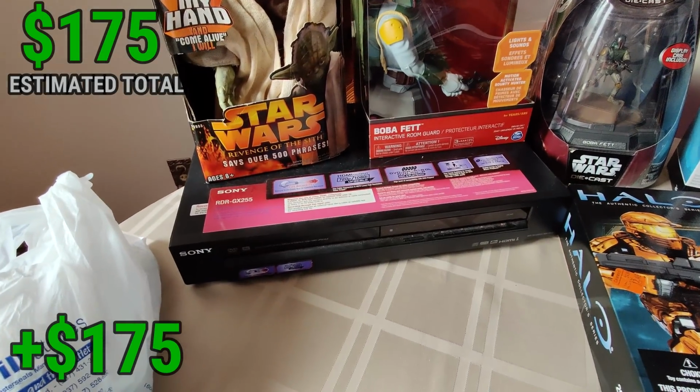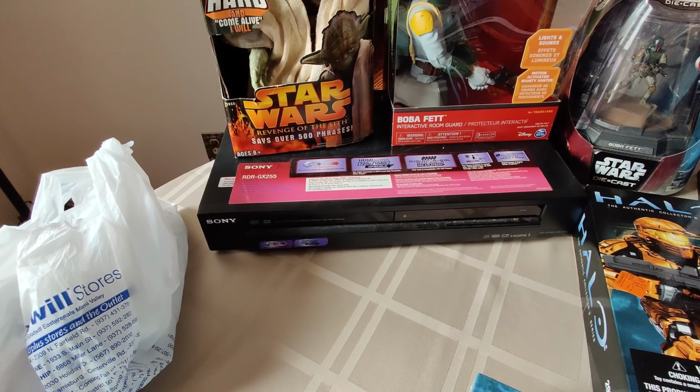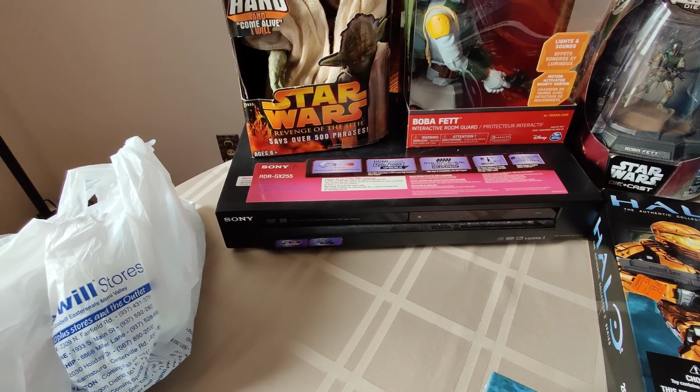Below it, I picked up this Sony DVD recorder for $10. It's not a great model by any means. Didn't have the remote. They do sell, though, so I'll be able to sell it for about $40 plus shipping.